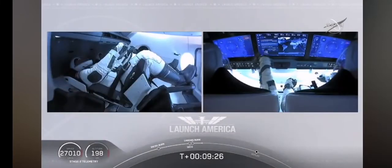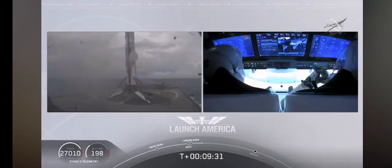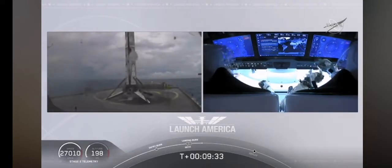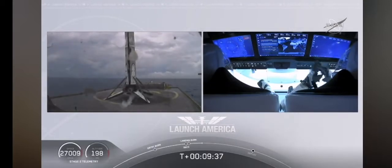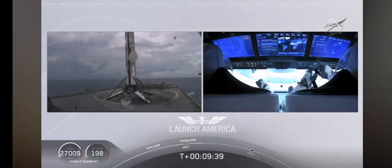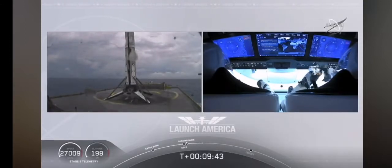Looks like we lost that live view, but we'll wait for confirmation of that landing shortly here. Falcon 9 first stage is successfully landed. And aboard there you can see OCISLY. On your screen, Falcon 9 has landed. This is the first Falcon 9 to carry humans to orbit, so very exciting for us.